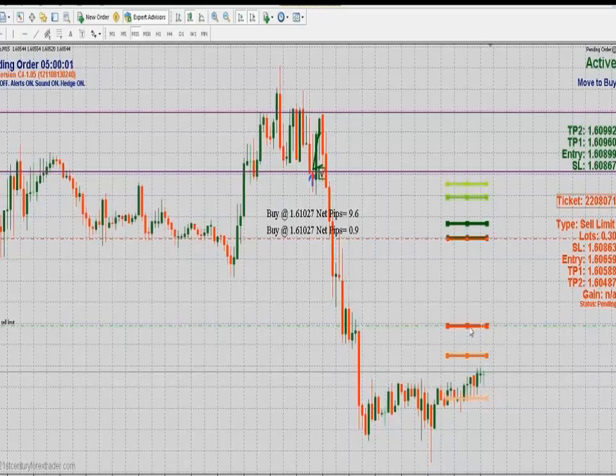But it's been amazing because it lets you manage multiple pairs, multiple currencies, right from your desktop in MetaTrader, which can be very cumbersome if you don't have something like that.